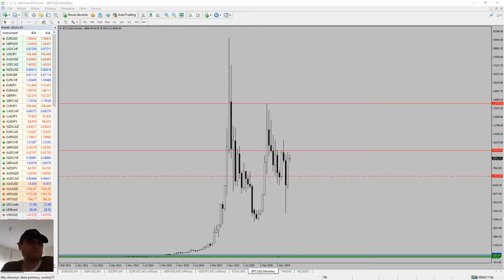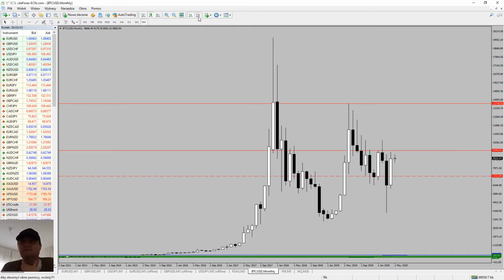Cool. So what we have here is the Bitcoin chart. And if you remember, we were discussing these charts quite a few times. If we skip the upper shadows and the lower shadows, overall what we have here is quite a nice engulfing candle. Well, I like it, of course. Looks pretty nice, pretty handsome.